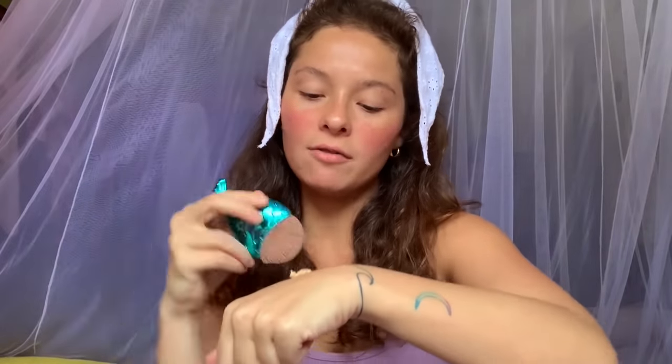Okay, so this is the next one. They always do this. Oh no, nothing happened. But this is the Cooling Water Foundation. I really love their packaging. It's so chic. Anything with good packaging is also a plus for me. Okay, so I put some in my hand. And this is my foundation brush. I'm going to dab a little bit on my face first before I spread. Okay, there you go. Ooh, wait, look, it's so light on my skin.